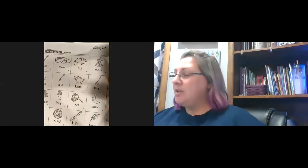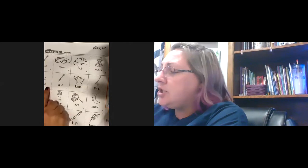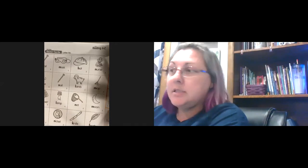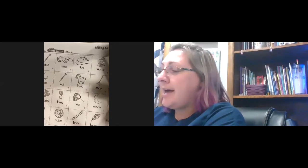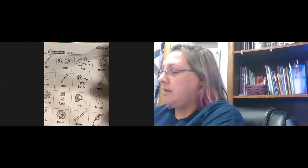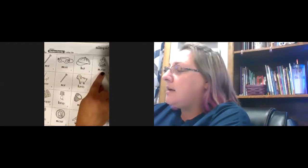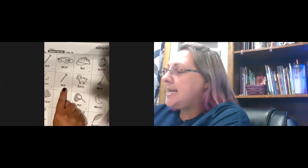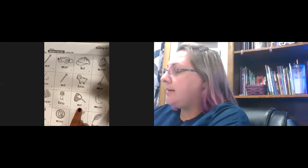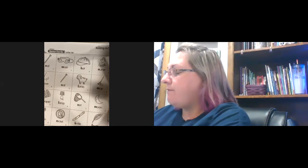But before that, you need to know what your cards are. So each card has a number on it, and if you get that card, that's how many spaces you move. But before that, you need to find all the N pictures and color them. So nail, mask, hat, nurse, nose, nail, lamb, mop, newspaper, lamp, net, moon, match, nickel, knife, and feather.